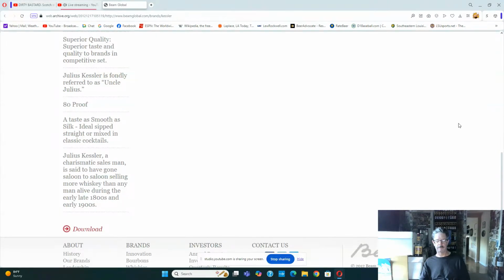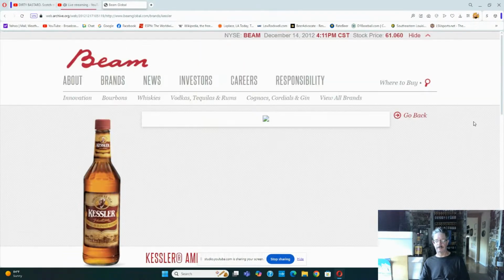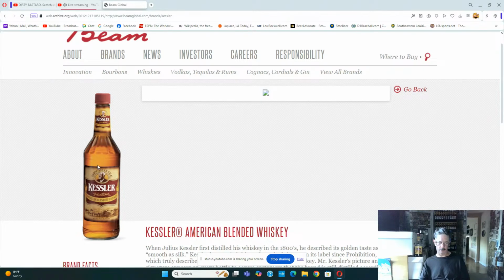I'm sipping it straight. Julius Kessler, a charismatic salesman, is said to have gone saloon to saloon selling more whiskey than any man alive during the early 1900s. Now, who says that? I like how they have done it. Well, who says it? That is one of those Beam. If you look at that bottle, Beam still uses that today, I think, for some of their products.